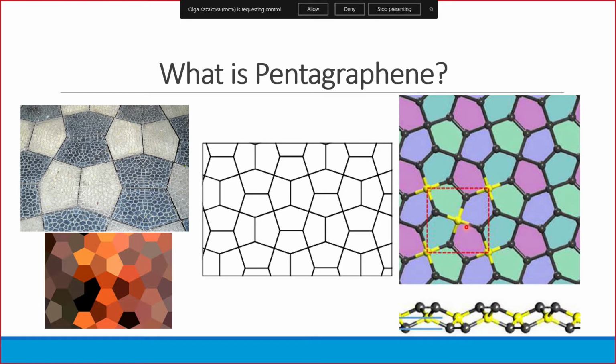They did molecular dynamics to show that it is stable, but of course we know that molecular dynamics are not a direct proof of stability. Sometimes the instability happens way beyond the time scales available to molecular dynamics.